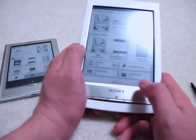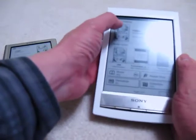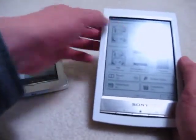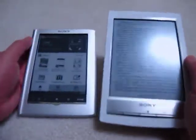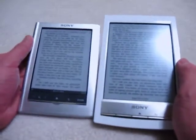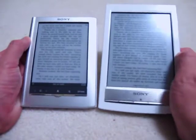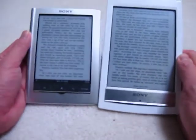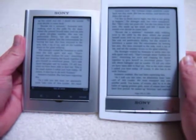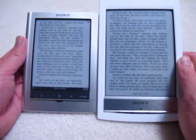And of course, the main feature for the reader is to read books. So you click on the books just like the old one. And then you will continue to the last page you have read. And I'm opening the same page on the 5-inch reader and the 6-inch reader. And you can see the 6-inch reader has a little bit more text. And the size of the text is about the same.